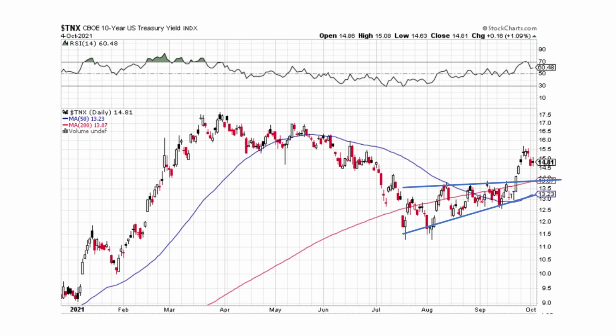We've got the 10-year yield, which is also increasing. It broke out. It's doing a little retest right now, and then we could see it move on higher, is my guess.